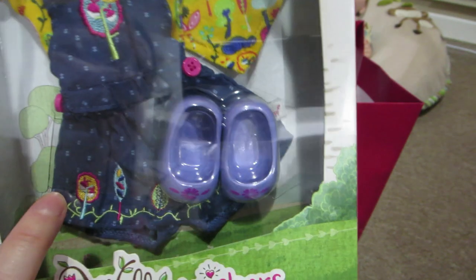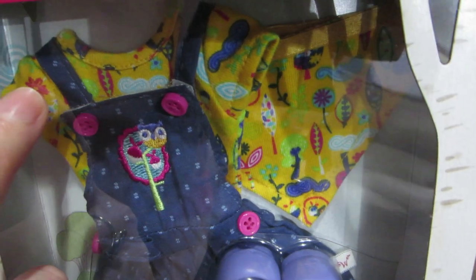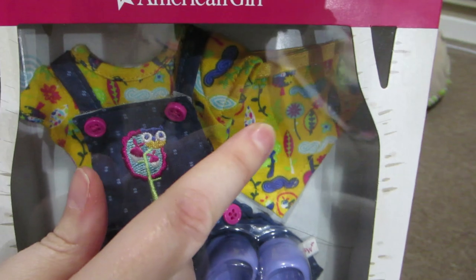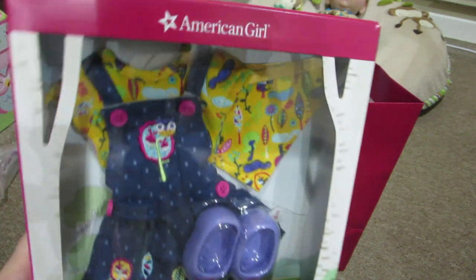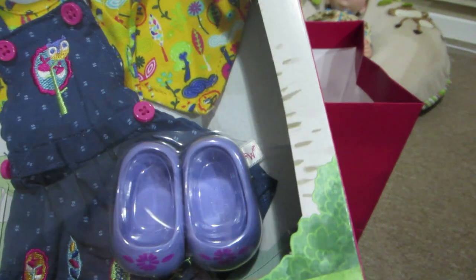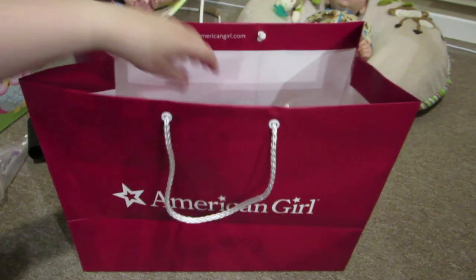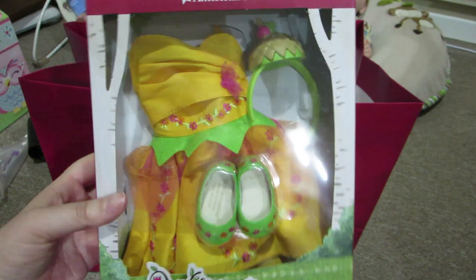And then the bottom part of the shortalls has embroidered flowers and leaves. The top that goes underneath it is yellow, and it has flowers, leaves, trees. And then it comes with a, what do you call that? A kerchief? Yes, it is a kerchief for the head, and it's the same pattern as the shirt. And then it comes with these cute little purple shoes that have a pink flower on it. At the back of the box, it actually shows an example of one of the Wellie Wishers wearing the outfit, so you can get an idea of what it will look like. It is just so stinking cute. I could not pass that up. And then the other new outfit that I got from Wellie Wishers is this beautiful dress.